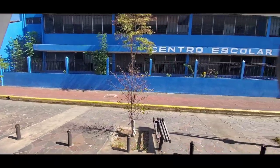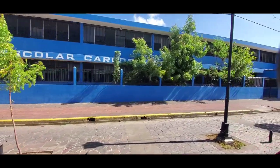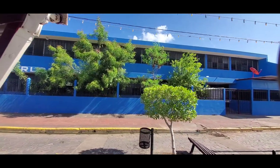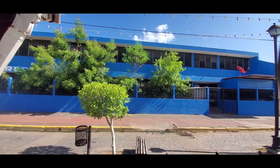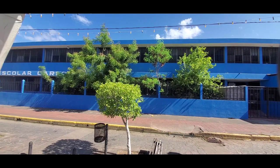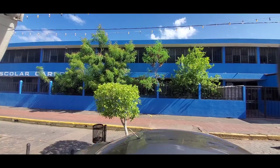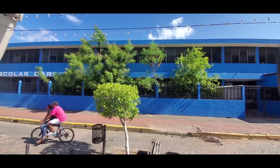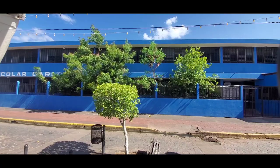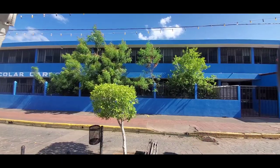And this is the school. Is there any history of this school? This school was made in honor of a teacher named Carlos Bravo. It's a public school made in honor of one of the teachers. He lived around here, so they built it in his honor. And it's a state-owned school, built in honor of Carlos, who used to live on this street. There's really not much other history about it. Okay. Thank you.